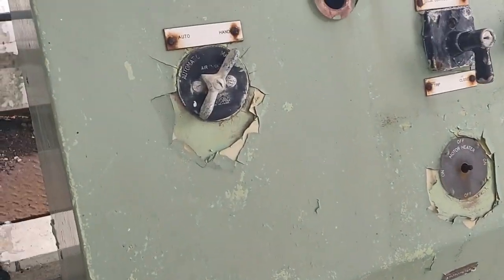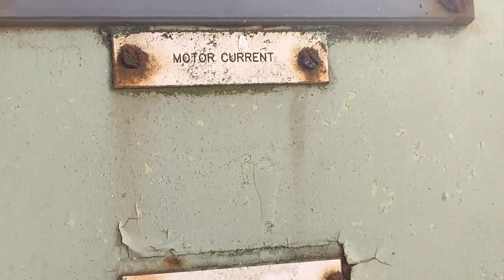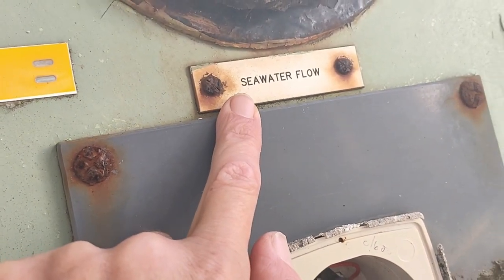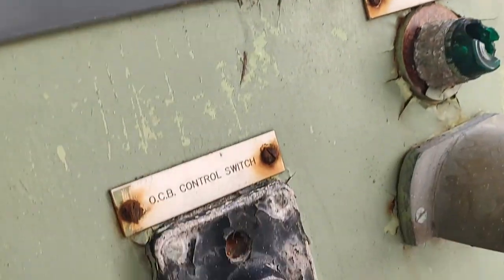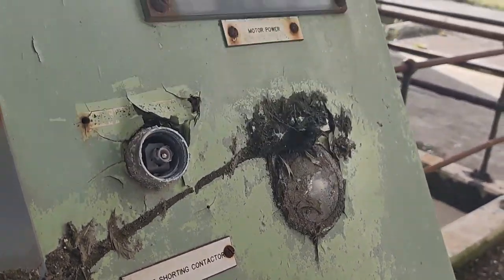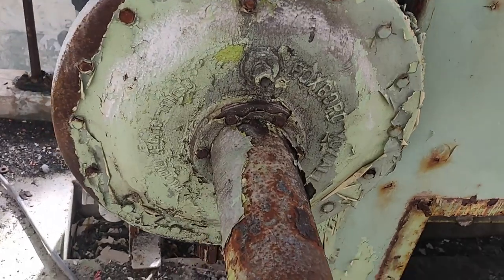What are these machines? What controls that down there? Controller, output pressure, motor current. Yeah, there we have it. Seawater flow. That needle would have gone round for the levels. So those big pipes down there is what the seawater's constantly flowing through. We'll have a look at these ones. Ah, that's cool.